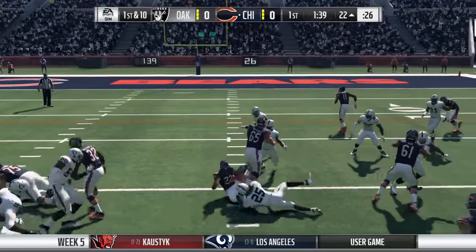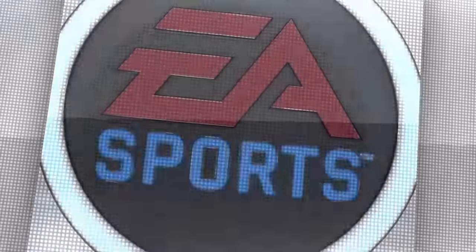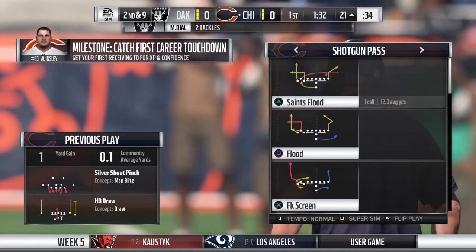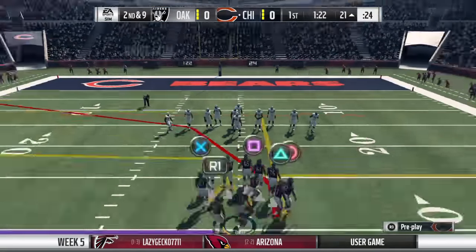They'll run it now out of the gun, and he'll be taken down near the 20 at the 21. Credit him with a one-yard gain there to make it second and nine. And here comes play number six on this drive.